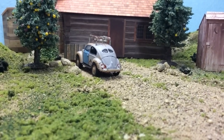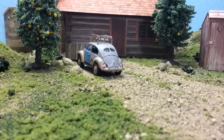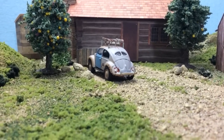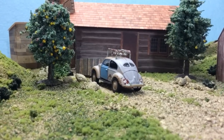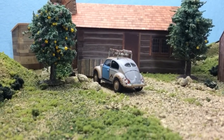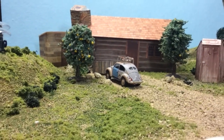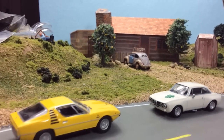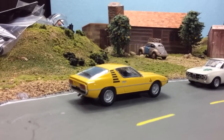3 diecast brands, 3 automotive brands, 3 cars of each brand. And what you're looking at is a Greenlight Volkswagen. Neither Greenlight nor Volkswagen will be featured in this video. But let's start taking a look here. The first diecast brand is Kyosho.